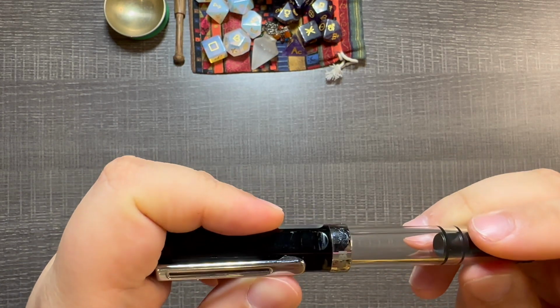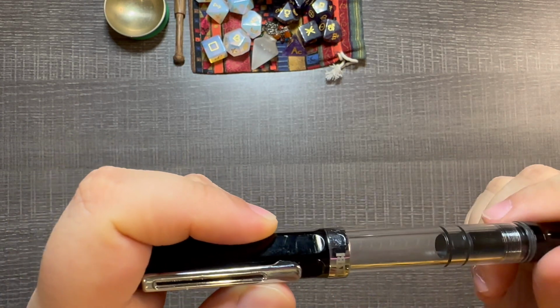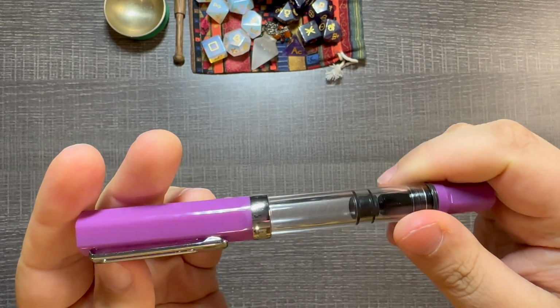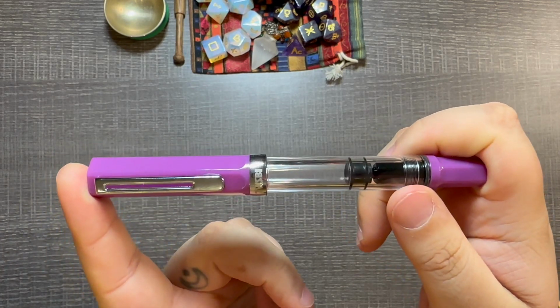I also have a Twisby Eco. This one I actually got in a medium nib, but I recently swapped it with one of the other Twisbys that I have. So now it has the fine nib, but it used to be medium. That was one of the first Twisbys I ever got. Then we have the Twisby Eco in Lilac. This is the one that used to have the fine nib, so I swapped those. So now this has a medium nib.